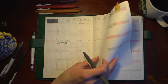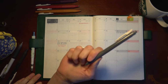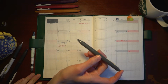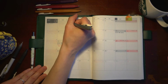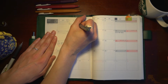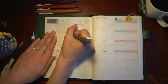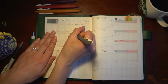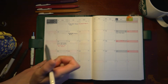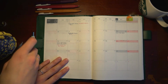I'm just going to go through each of these. I don't think I have anything to put for the gray. I already added the important days off and everything. Oh, but you know what? I do have Zoom meetings, so I'm going to write that now. Zoom at 12. All right, and then I'll add stuff as it comes along. We might have another meeting for the final or something like that, but I can always add it later. So I'm done with the gray for now.